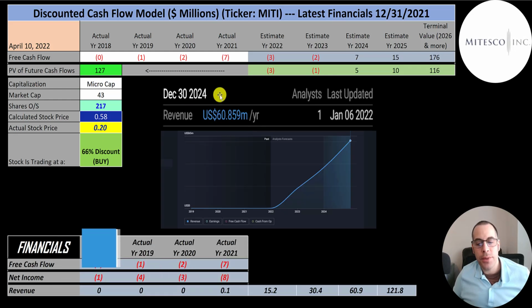The forecast is for the company to hit $60.9 million of revenue by 2024. So I grew their revenue in order to hit that number, and then I doubled that number into 2025. That's how I got their future revenue estimates. The average company in their industry converts 12% of their revenue into free cash flow. So I multiplied their 2024 and 2025 revenue by 12%. That's how I got their free cash flow for those years.